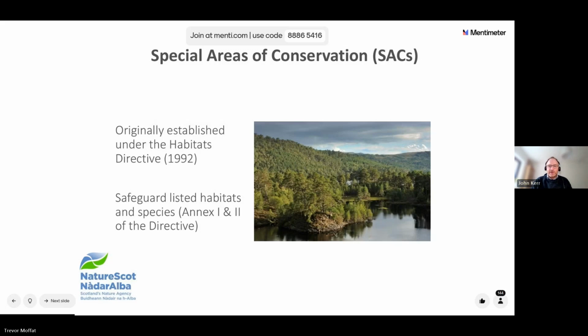The next designation is SAC, Special Areas of Conservation. These are originally established, designated under the Habitats Directive, most of which were designated in 2005. The purpose of them is to protect habitats that are listed on Annex 1 of the directive, and species that are listed on Annex 2 of the directive. Now, this can be habitats such as blanket bog, woodland habitats, and a lot of coastal habitats. The species concerned can either be animals, so seals and otters, for example, salmon, but also certain plant species as well, in particular various mosses and the likes.